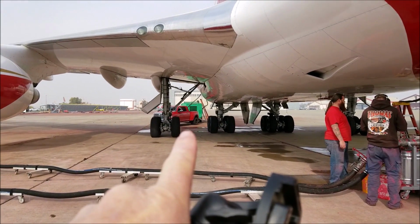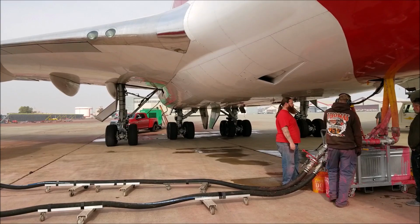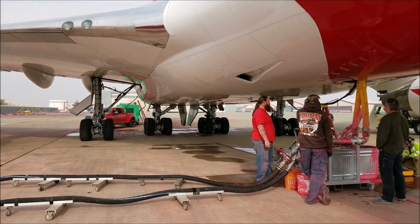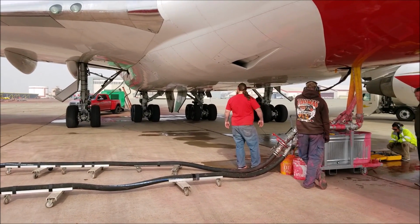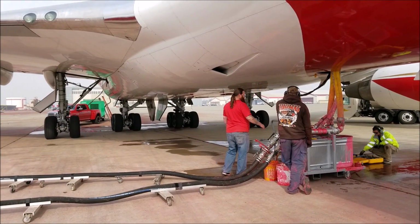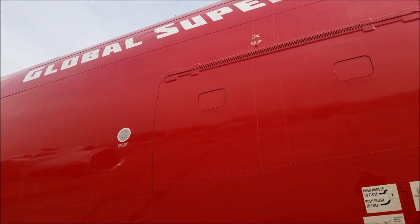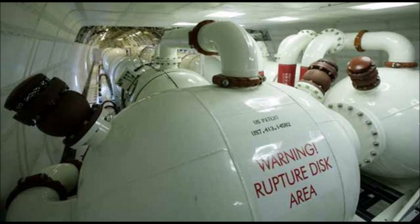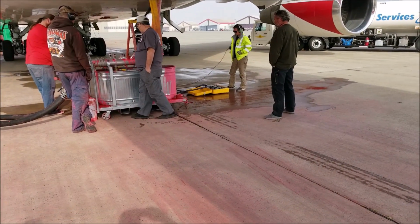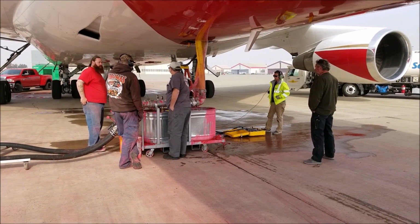Back here is a giant air compressor that is recharging the system. The entire system must be recharged from the ground. I do not believe it has onboard compressors on the aircraft to pressurize the system. And that pressurization is what gives you your proper coverage level out of your nozzles. Here's a look at the pressurized tank system inside the Supertanker. The device in the yellow briefcase is how you monitor your tank quantities from the ground.